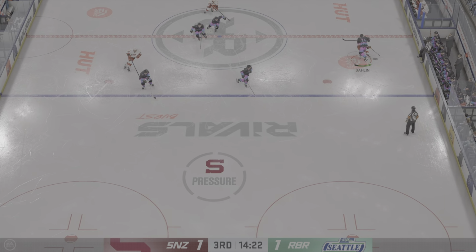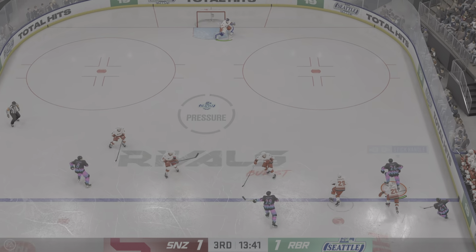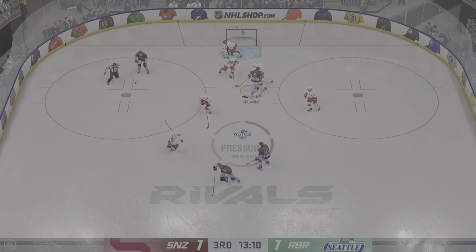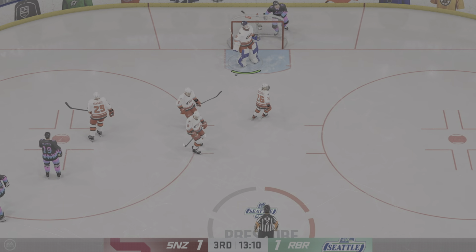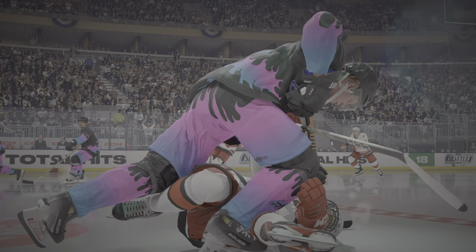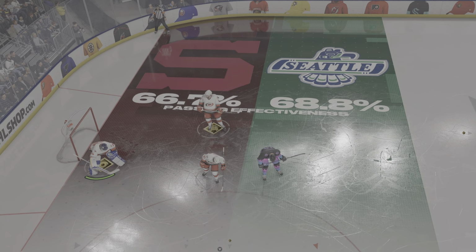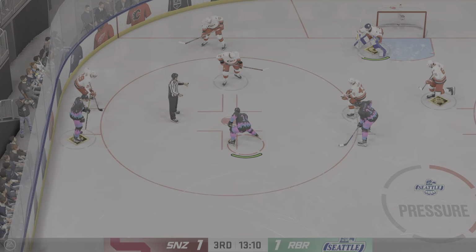Takes the pass. He says, let's get physical on that play. To the middle, and he denies that great opportunity there. Still lots of time left here in this frame. It's all tied up.